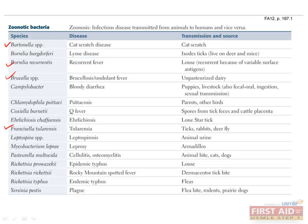Francisella tularensis is extremely rare. It is caused by wild rodents such as rabbits and transmitted to humans via tick bite. It causes tularemia, which can manifest in a variety of ways ranging from cutaneous lesions to pneumonia to GI symptoms to eye and cervical lymph node involvement.